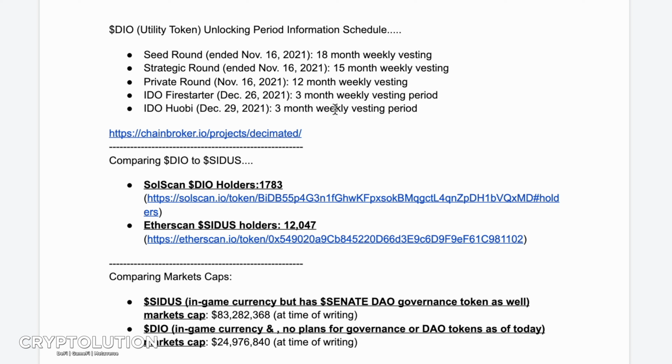But this team is really smart because they decided that they're going to release these tokens on a vesting schedule that helps control the volatility of the token price. And because DIO, which is the ticker symbol of the token, is the only token that they have, it allows there to be a huge boom in the token and its potential in the near to short term. And I believe that's Q1 and Q2.